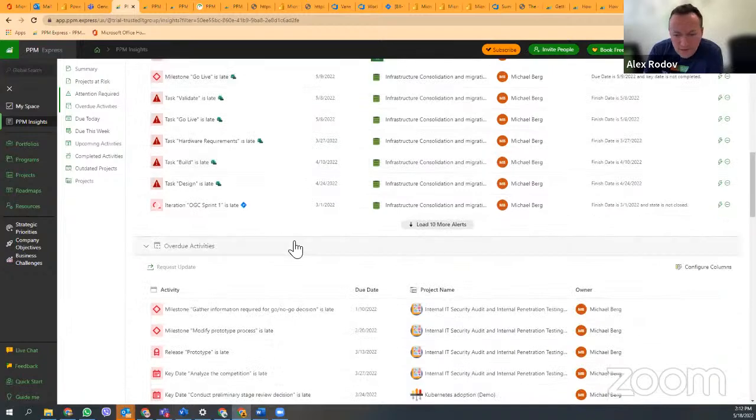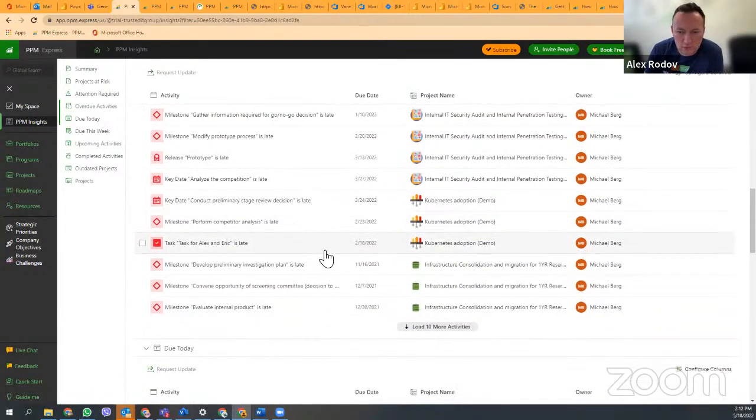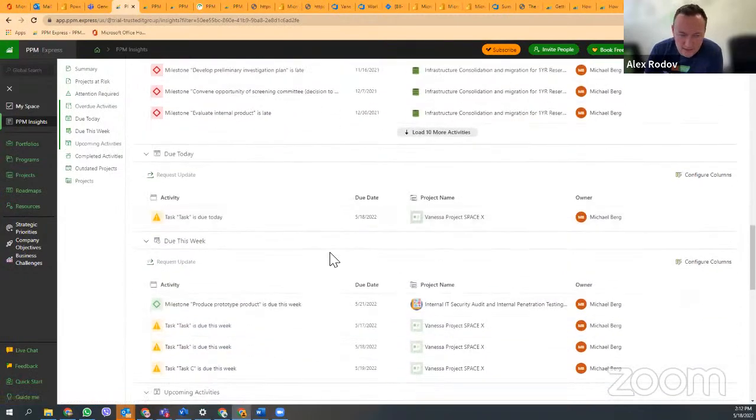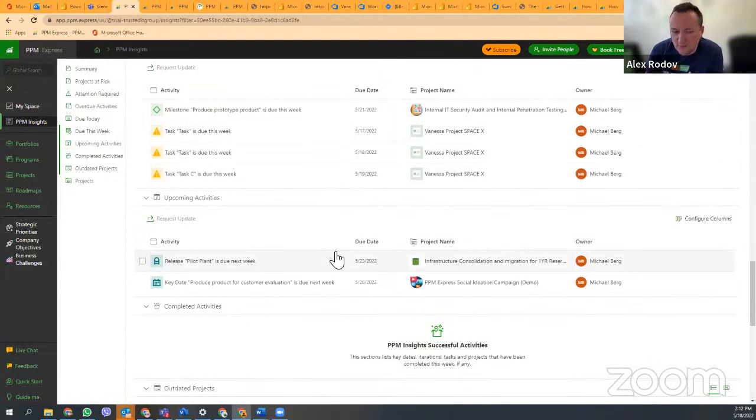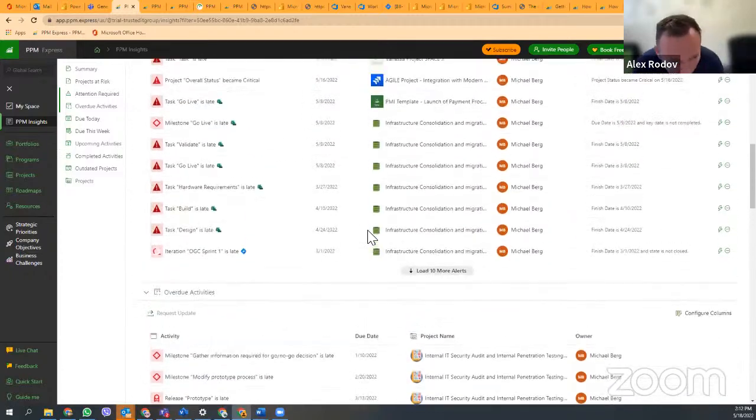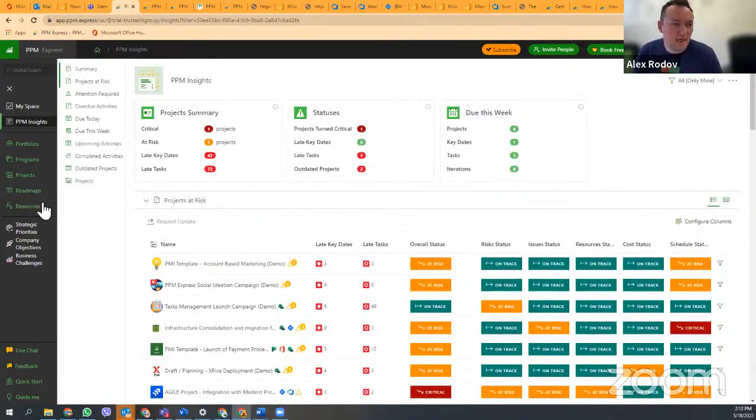So I'm just going to slide through and show you the depth of the activities here, the depth of the warnings and the depth of the information that you can display very quickly without even leaving this PPM Insights page. It's all in one page here for now. But as you can see on the left side, there are the usual suspects of any PPM solution. And here we have portfolios, programs, projects, roadmaps, and resources.